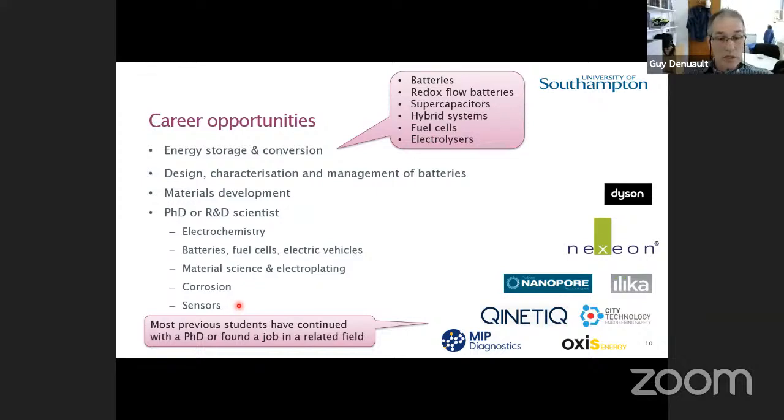And then sensors. We do have students going into sensors, in particular medical sensors. So, for example, the blood glucose sensor to monitor diabetes is a very advanced electrochemical sensor. Millions of people worldwide are using this sensor every day. And I teach the chemistry and electrochemistry involved in the development of these blood glucose sensors. And people have no idea about the amount of research that has gone into the development of this particular sensor from the 60s to now.